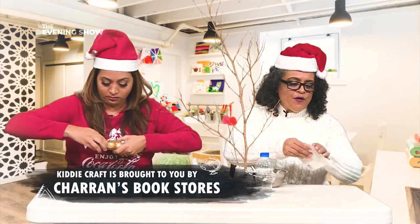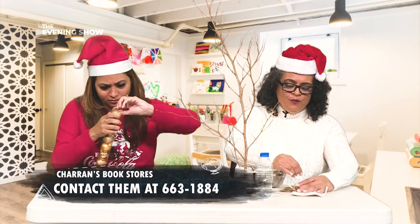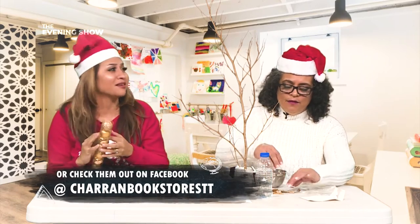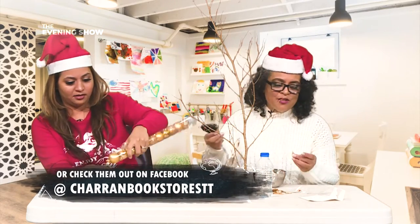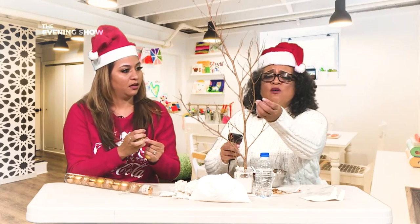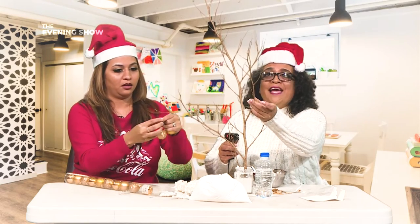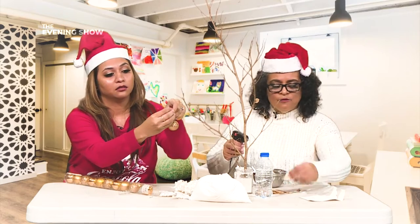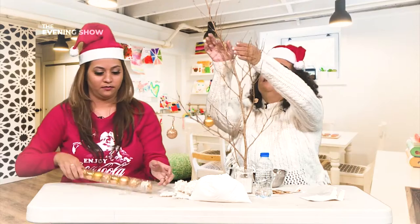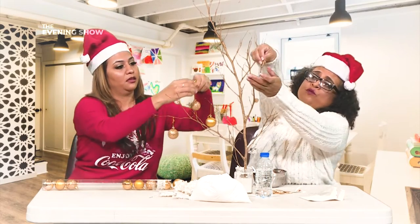We got some leaves here to give it that rustic feel, as per usual. And yes, like I said, I'm a sucker for rustic, you get, right? Yes, you can get all your crafting stuff from our friends at Charran's, of course. And you just go wild doing what you want. And you can put your Christmas balls anywhere. Anywhere you feel like, you just put them and have yourself a merry little Christmas, girl. Okay, love it. Yes, have yourself a merry little Christmas.